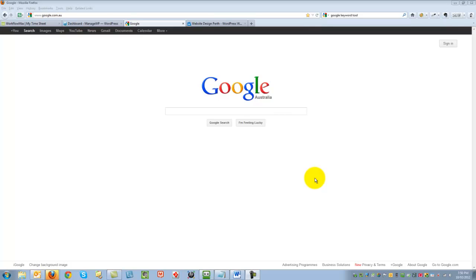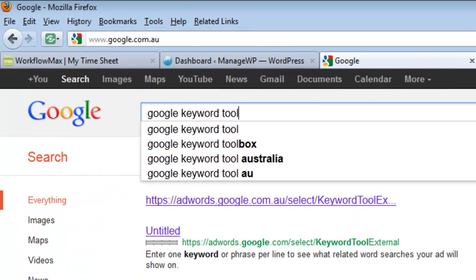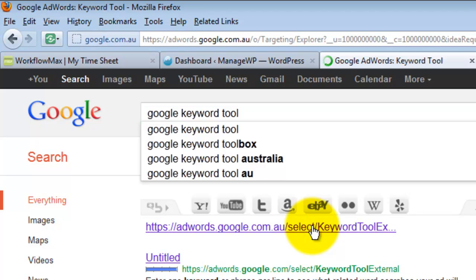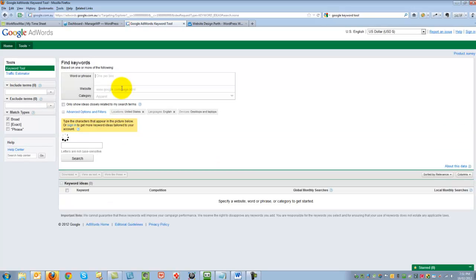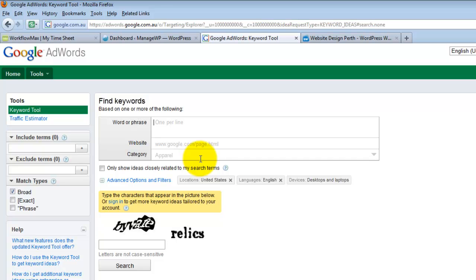So go to Google search and search for Google Keyword Tool. The top listing will be the AdWords account, and that'll take you through to the tool we need. Now my recommendation is to log into Google, and that'll avoid the bot code check here.